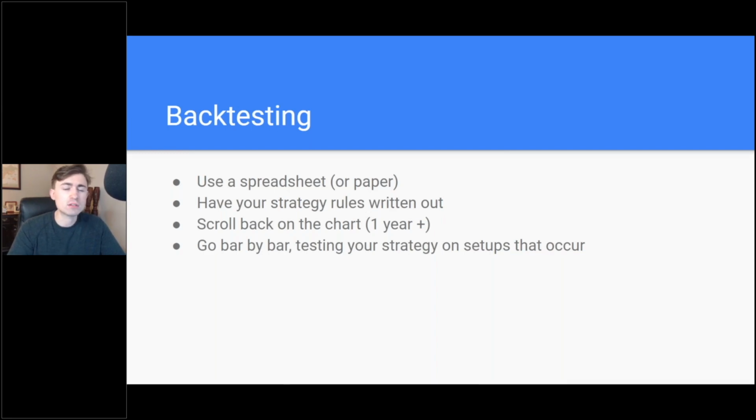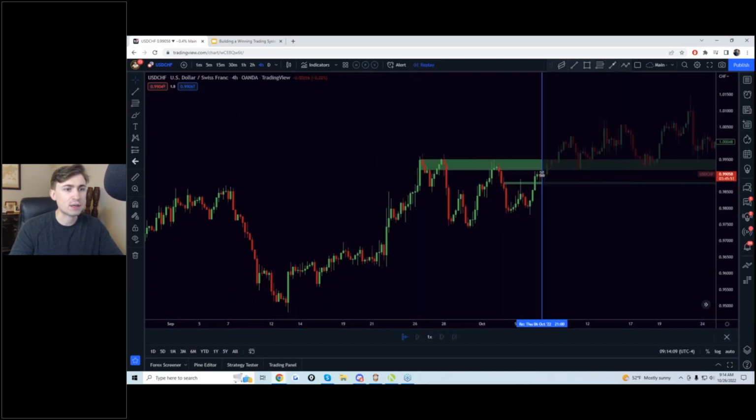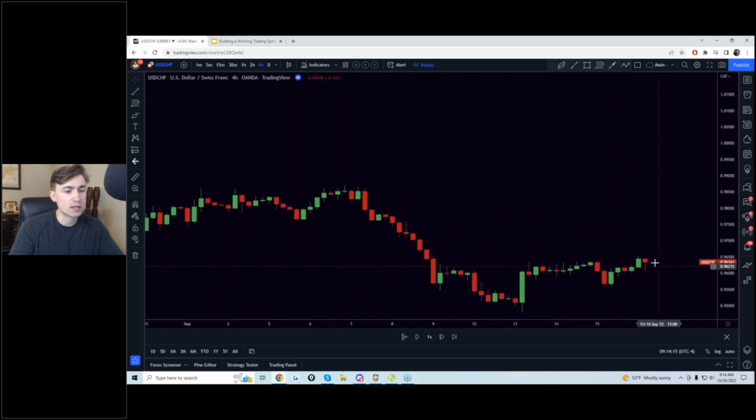Now, I like to use the replay function on tradingview.com because it allows me to put myself into a trade without seeing what's going to happen next, right? One common mistake, and I believe we talked about it later on, is if I'm looking at this and I can see what's going to happen next, it can impact my opinion on what I'm going to do. But if I can't see it, then I'm going to trade it as if it was real.